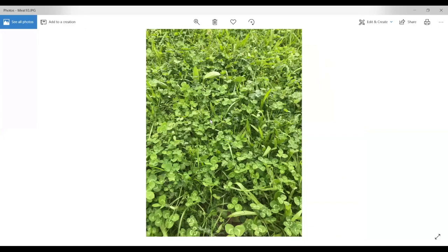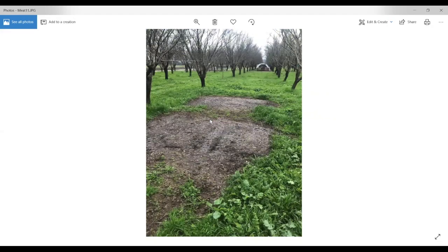Pasture. So this is what the pasture looks like where the birds have not been yet. Pretty glorious stuff right now. And that'll regrow pretty quickly as long as we move them on fast. And another example of the couple-month-old spot.